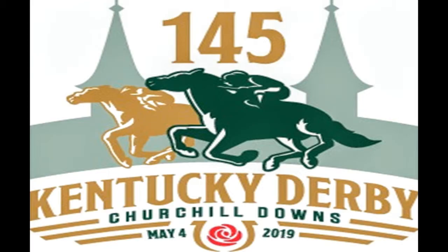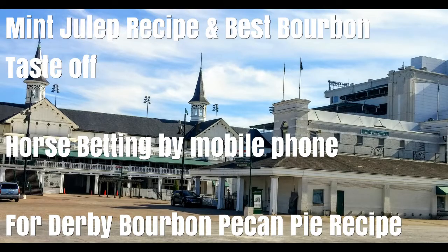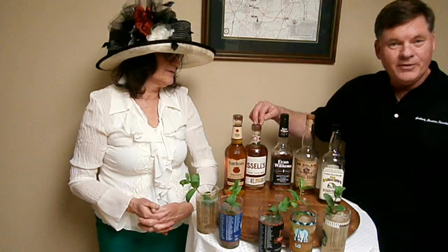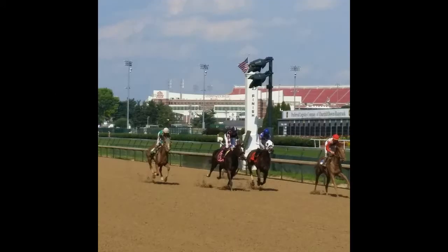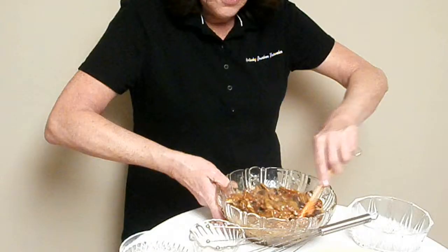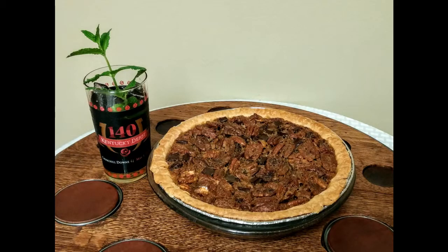Time to get ready for the 145th Kentucky Derby. We're going to have a mint julep recipe and best bourbon for the mint julep taste-off. Then we're going to show you around Churchill Downs, show you how to place a horse bet by your smartphone. And Chris will be doing a recipe for Derby, the Bourbon Pecan pie.